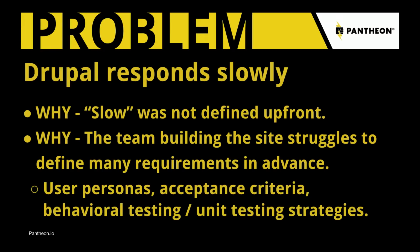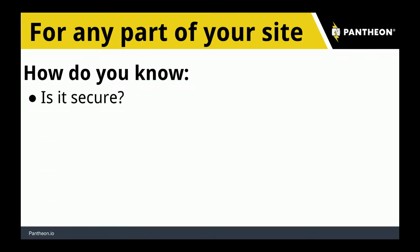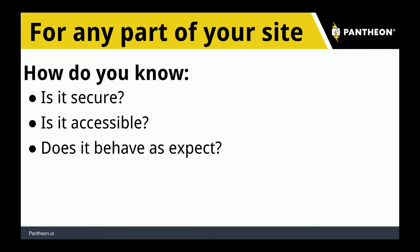You may have difficulty defining user personas and acceptance criteria and testing strategies. For any site, how do you know if the site is secure or accessible, or if it behaves as expected? Do you know who's using the site?